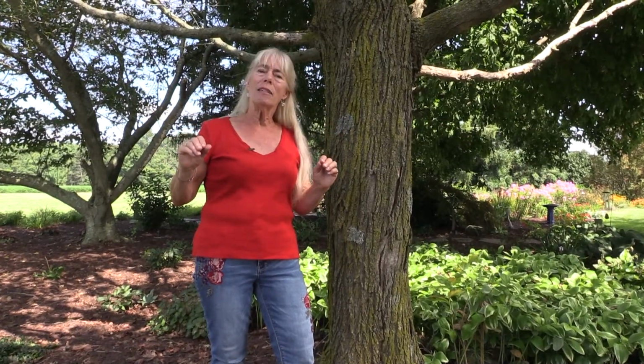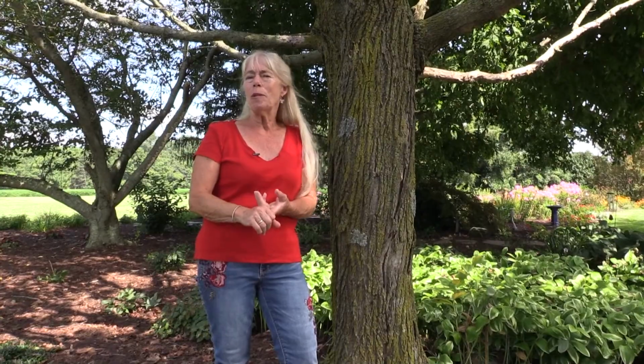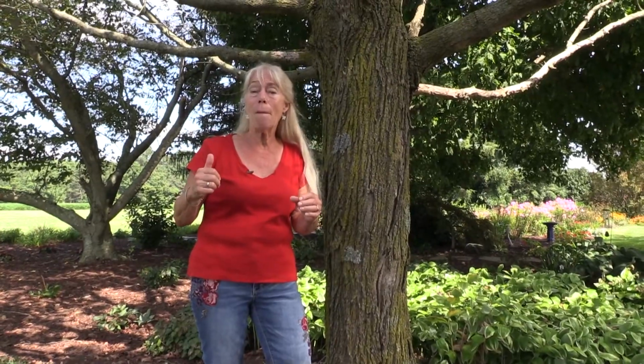But this one now is starting to exhibit some signs of stress. So last year in July, that would be 2020, we had 28 days of plus 90-degree temperatures and no rain. That stresses these trees out. This is a Norway maple, meaning it likes to be a little cooler climate. And then we had a lot of rain. So it either had the roots in the water too much or it was too hot.